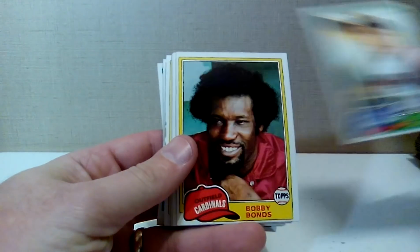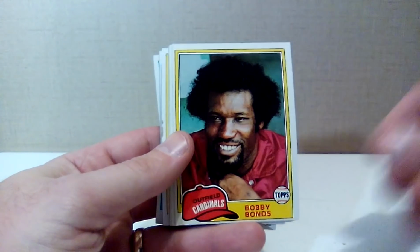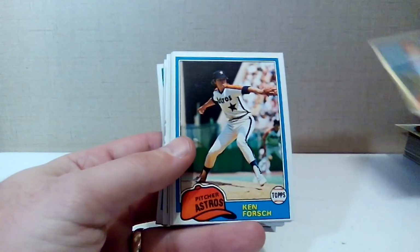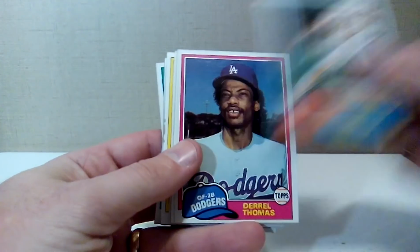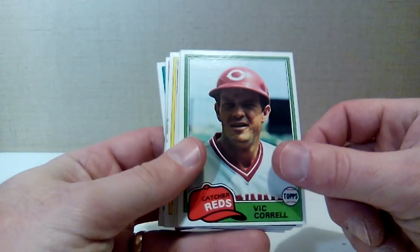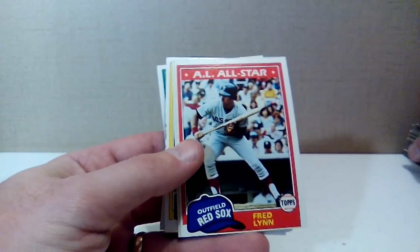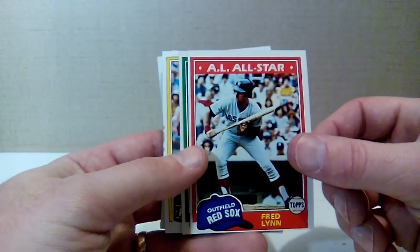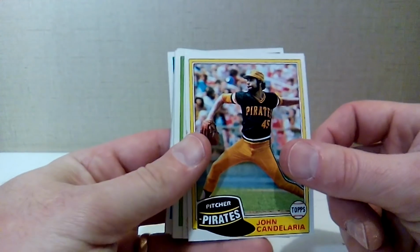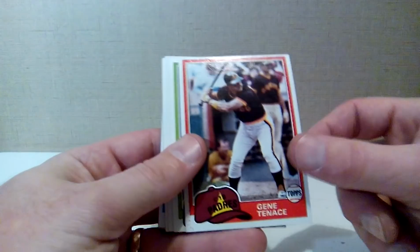Tom Donohue with the Angels. Bobby Bonds, looking like a crackhead. Ted Simmons with the Cardinals. Ken Forsch. Derrel Thomas with the Dodgers. Vic Correll, Reds. Steve Henderson. Fred Lynn, Boston Red Sox All-Star. Dave Palmer, Expos. John Candelaria. I love those yellow Pirates uniforms.